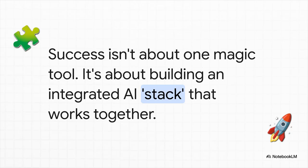You know, the secret to getting that incredible ROI we saw a minute ago, it's not about finding one singular magic piece of software that solves everything. It's about building an AI stack. Think of it like a toolkit, a collection of tools that work together, that talk to each other, and that make each other more powerful.